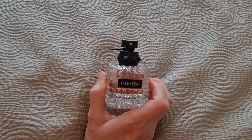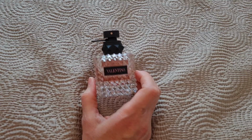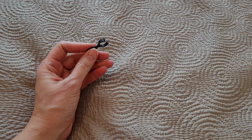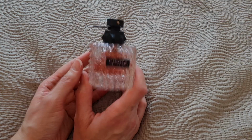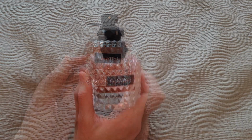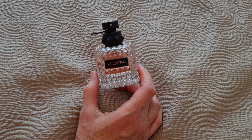Valentino Donna Born in Roma, on the other hand, is just a beautiful fruity vanilla. I love it. I just love it. It has black currant. It has also vanilla and jasmine, I think. It's just a beautiful fragrance, guys. It has an amazing performance, especially on clothes. Really beautiful. I find it quite sexy, but for me it's a massive like. If I have to compare it with the others in my love category, I think this is very close to massive love, but it's a massive like. Anyway, here it will remain in my like.